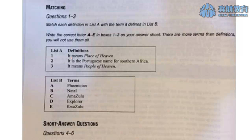Okay. So the first one, it means place of heaven. So immediately you underline place of heaven. What do we mean by place of heaven? Okay. And so you have to look for the words in the article. The second one is the Portuguese name for South America. Bear in mind what it means. The last one means people of heaven. Again, bear in mind that you're gonna look for these words in your article.